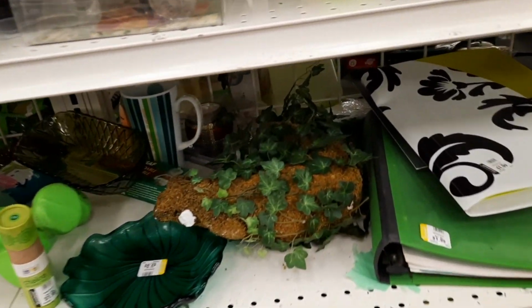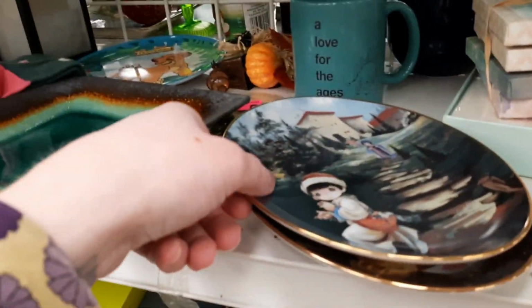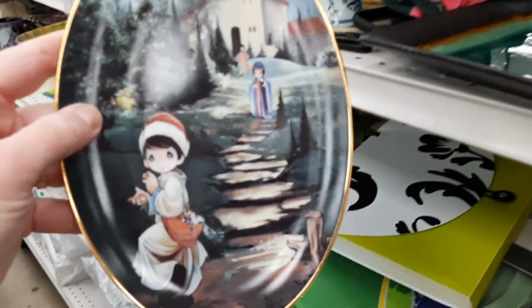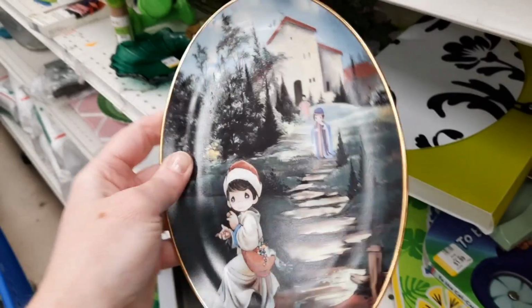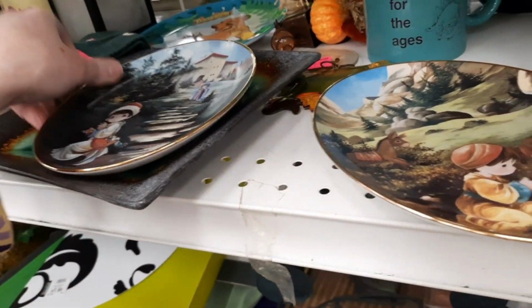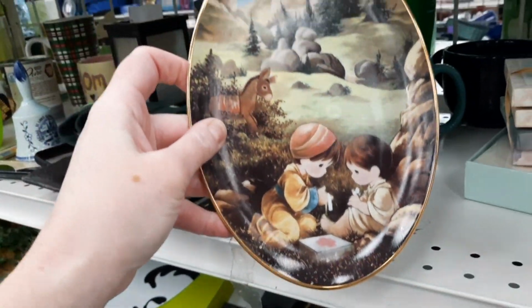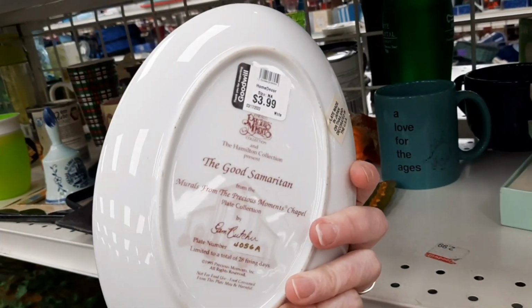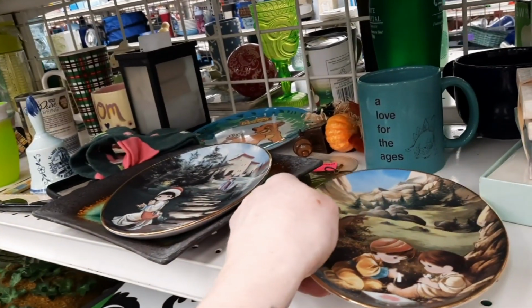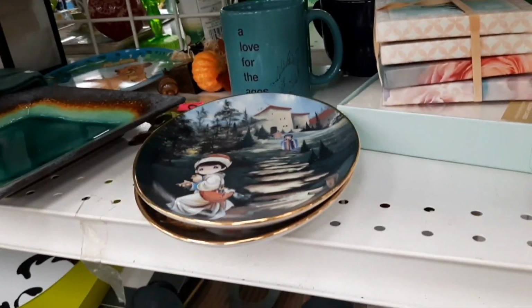And let's see. Oh, here we go. These were Precious Moments collector's plates, and I wasn't quite sure what was going on there. And then I realized that they were stories from the Bible. So that was the Prodigal Son, and this is the Good Samaritan. I thought it was neat how they were oval shaped, and I had never seen those before, but I don't usually pick up Precious Moments things, so I left those on the shelf.